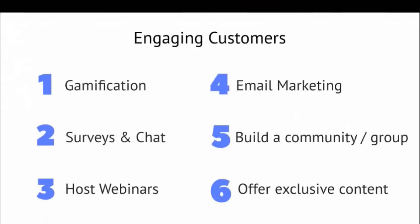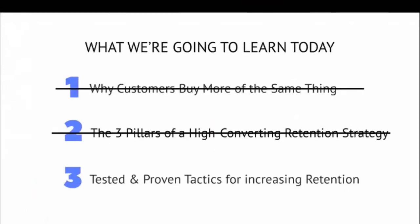So that was the second pillar. And the third thing we're going to be talking about today is tested and proven tactics for increasing conversions in retention. So up until now, we discussed why people buy more things and the same stuff over and over again. And we understand that it's a psychological thing. And then we discussed the three pillars. And the three pillars are making it about the customer, increasing trust and loyalty, and engagement, and basically building a relationship with your customers.